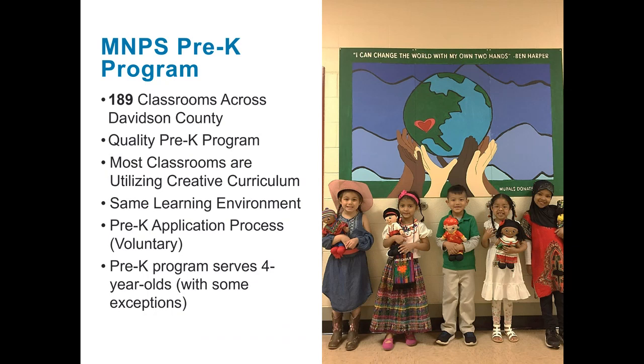Pre-K is a voluntary program, meaning that it is not a mandatory requirement to attend Pre-K. Since it is a voluntary program, we do have an application process. Remember, Pre-K does help prepare children for kindergarten. The MNPS Pre-K program serves children 4 years of age with some exceptions. We will discuss some of those exceptions on today's call.